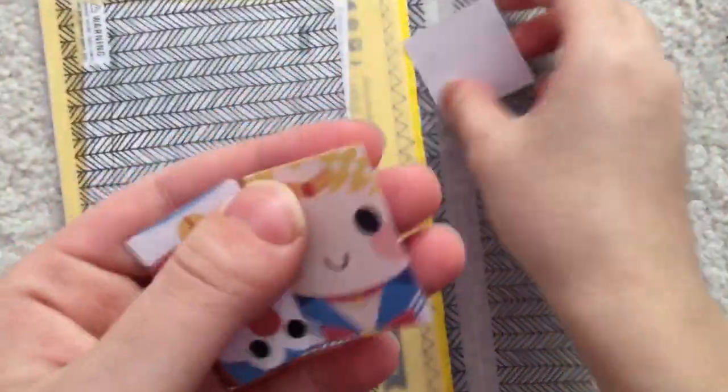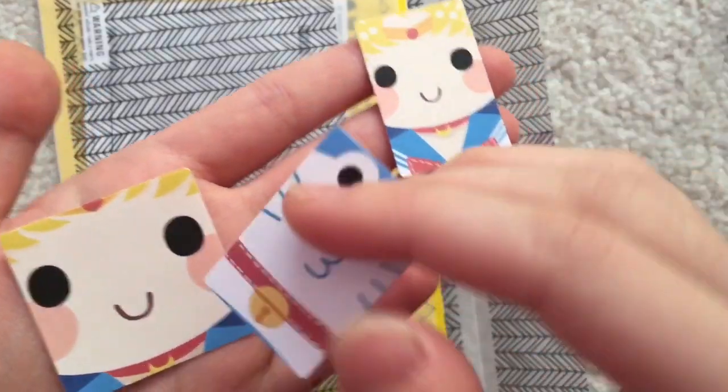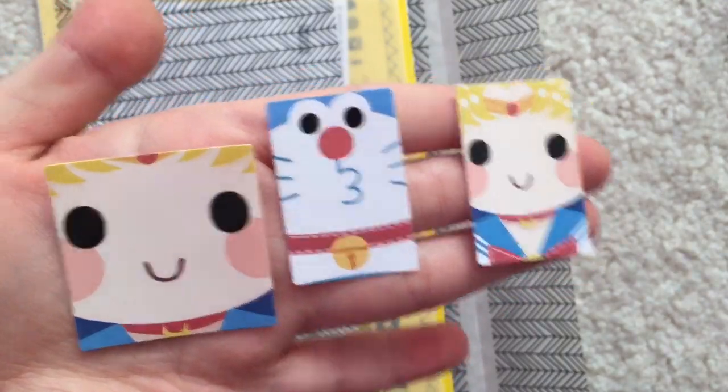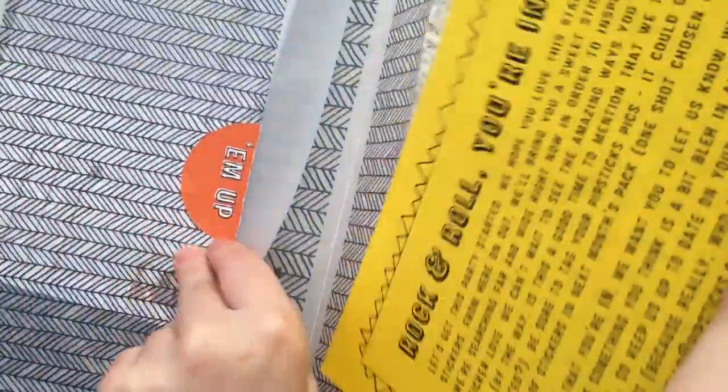And, ooh, these are cute. Didn't see these earlier. They are just square rectangle stickers, and they have little faces on them. And I believe this is like Doraemon or something. It's like a Japanese character for the stickers. But there are more items.